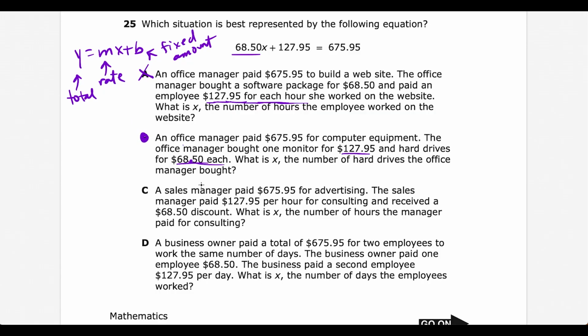So option C, we have the total bill. The sales manager paid this much money per hour. So right away, here's the rate, and this is the fixed amount. And they're saying over here that this is the rate of change. So this is where they don't add up. Our rate should be 68.50, not this. And received a discount. So this is way off. There's no discount going on here.